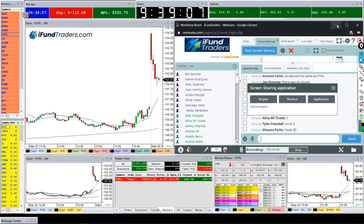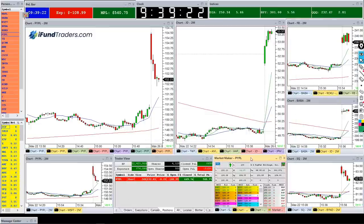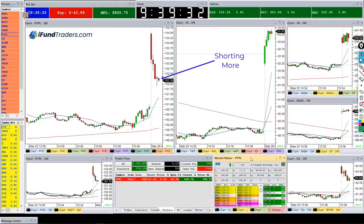I'm really hoping that the PayPal bounces here though, guys. But we have to monitor the bounce because we don't want violence in the bounce. You understand? We don't want that. But we are getting down close to some support area, so we should be getting a bounce. But if not, I'm just going to add some more to it if we don't get the bounce.